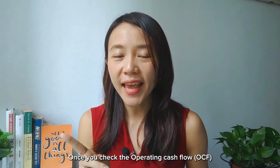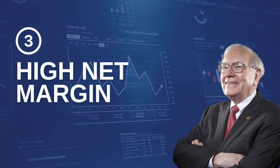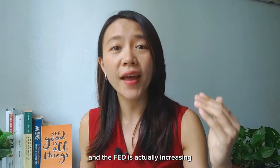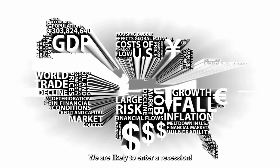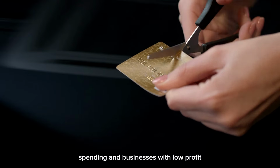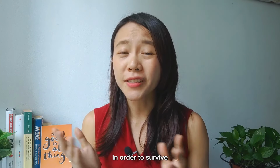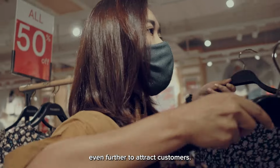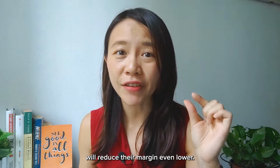Once you check the OCF, the next step is to see whether the company has a good net margin. As you can see, inflation is hitting an all-time high and the Fed is actually increasing interest rates. What that means is we are likely to enter a recession. When that happens, people will start cutting spending and businesses with low profit margin will start to suffer. In order to survive, these businesses are forced to cut down their prices even further to attract customers, but this in return will reduce their margin even lower.